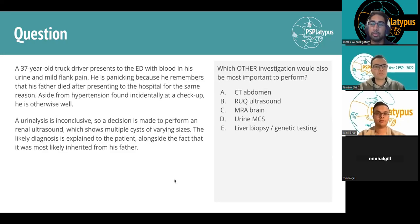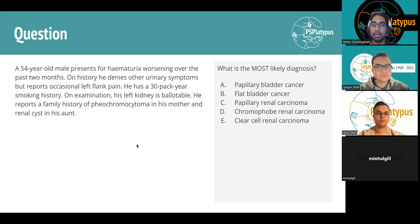On balance of probability, oh, renal, sorry. Clear cell is actually the most common by a pretty big margin anyway. So yeah, either way, you went down the right path. It's probably that. Well done.